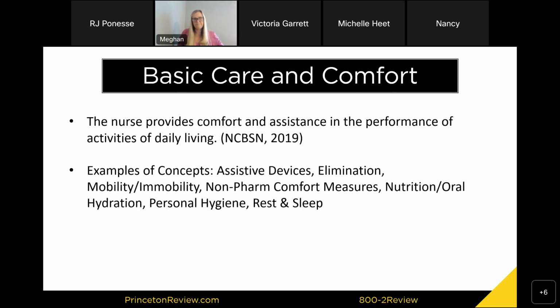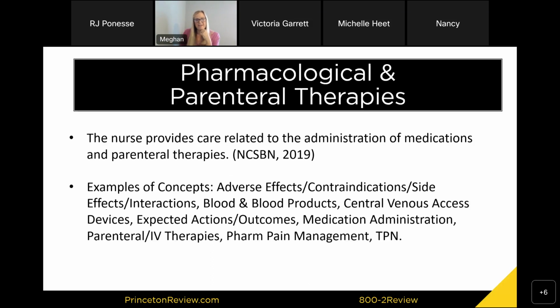All right. Basic care and comfort. The nurse provides comfort and assistance in the performance of activities of daily living. Examples could be assistive devices, elimination, nutrition, oral hydration, personal hygiene. Those are all examples of concepts that you could see under these categories. I know there's a lot. We'll get through all 8, and then we'll look at the new exam.